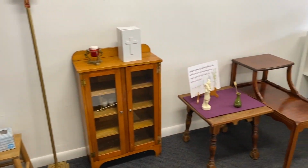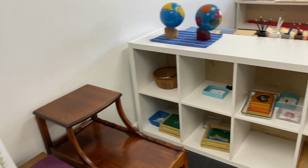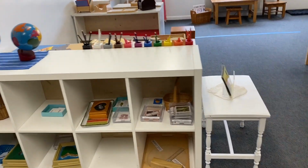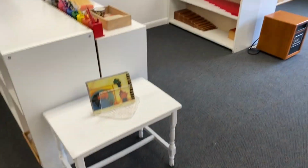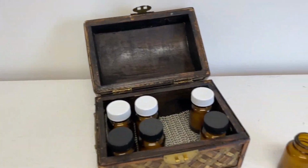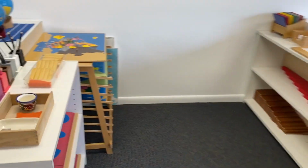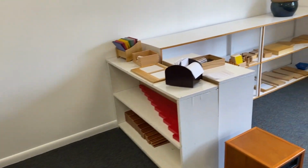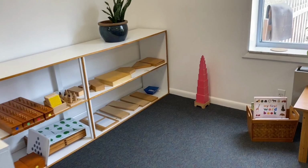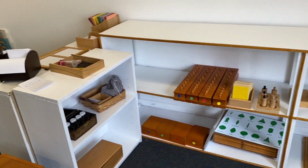In the sensorial area, children learn about shapes, sizes, colors, textures, smells, and sounds by isolating their senses. For example, here are the smelling bottles. Children learn to identify vocabulary, such as bitter and sweet, to certain smells, and pair bottles to match the smells. Sensorial materials require children to classify and categorize materials, an essential step in developing the mind.